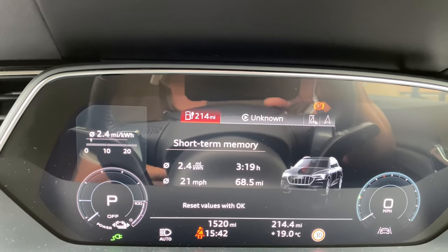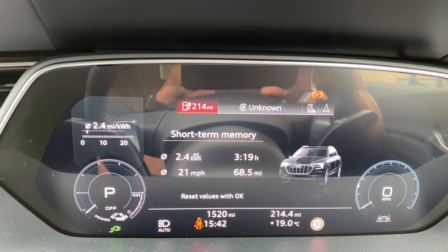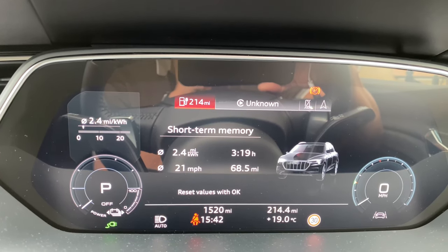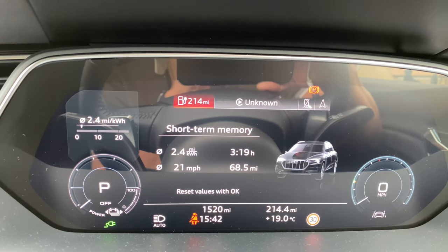Let me show you. So here's the short-term memory, and as you can see here, it's gone 2.4 miles per kilowatt hour. I mean, that's low, isn't it? And it's averaged 21 miles an hour.